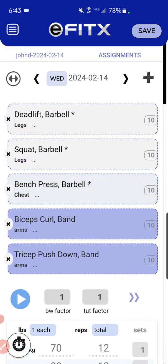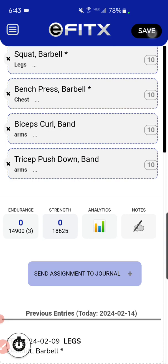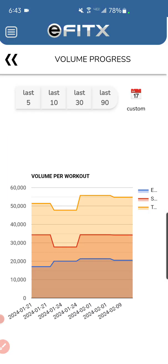If you notice, all these exercises are inputted, but this endurance and the strength says 0. That's because you need to save it. Once you save it and input more details of this workout, it'll automatically populate it. So now you have your endurance and your strength volume. Right next to that is analytics, this graph right here. Let's go ahead and press the analytics, and this has been improved as well.